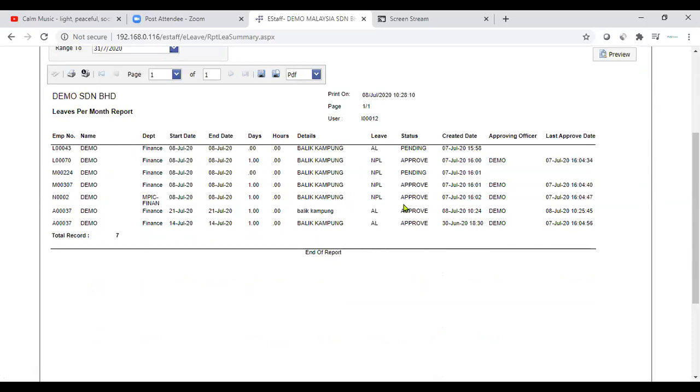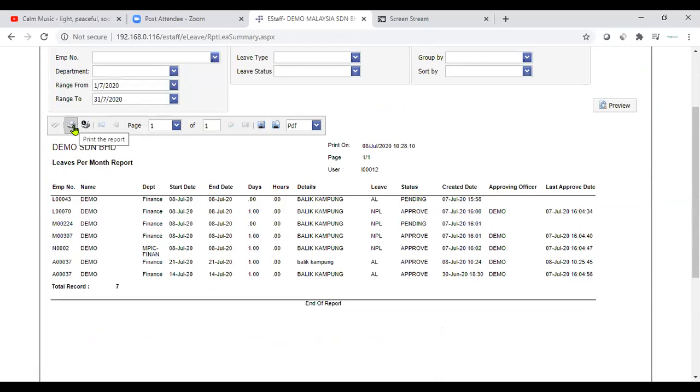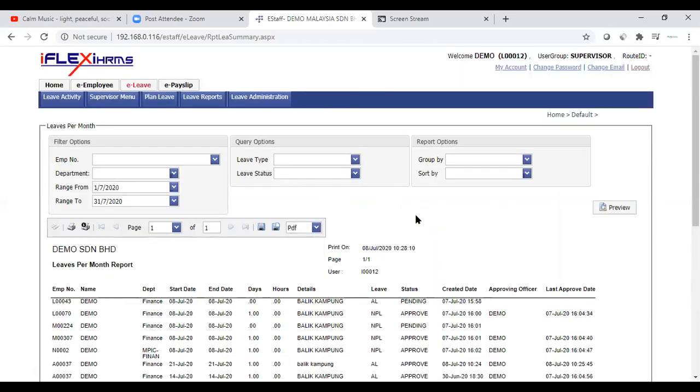So all these employees can self-service and print it out for their own reference, with the print button here, without having to disturb the HR department. Or they can choose to convert all the reports into PDF or XLS, meaning Excel. So actually the whole e-leave module is pretty straightforward. Just a few button clicks to approve and to submit your leave applications.